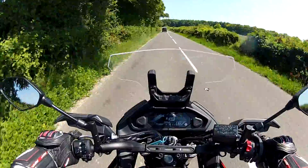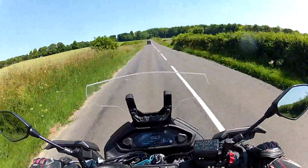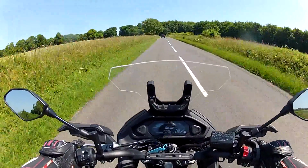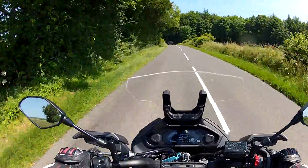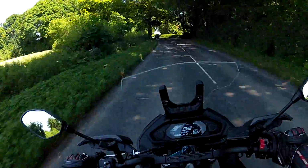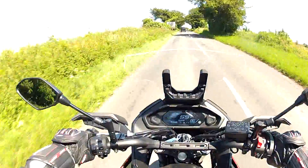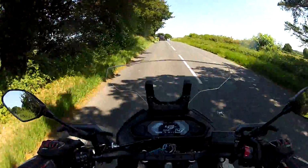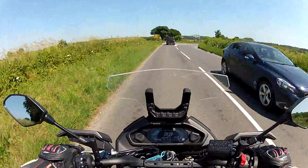I think if you were a very tall guy and you're looking at bikes like MT-07s and Ninja 650s and the like, they're all a bit small in the legroom. This is much taller. I think you'd be better off looking at one of these for you guys that are well over 6 foot tall. The gearbox is very, very slick, and this is a brand new bike, so it'll only get smoother.